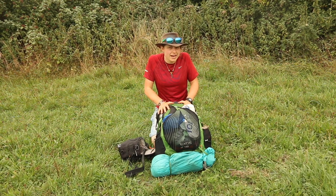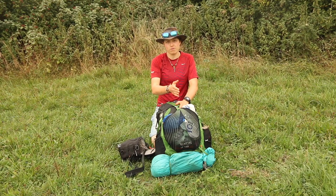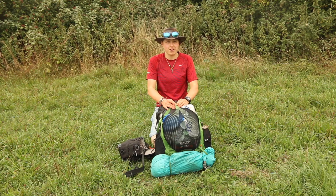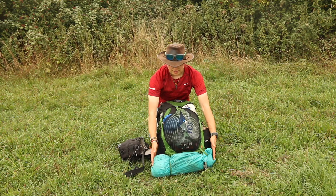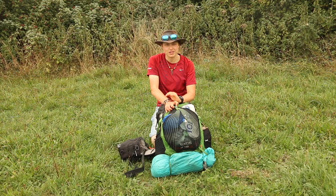So this is my Osprey Exos backpack. If you've watched any of my other videos, you know that I use this over and over and over again. This is a 48 liter pack. It pretty much always does me for anything up to kind of 2 weeks in terms of distance, so it's great. What I've got on the bottom here is my Hilleberg Akto tent. This is a kind of five season mountain tent. It's a pretty awesome tunnel design.